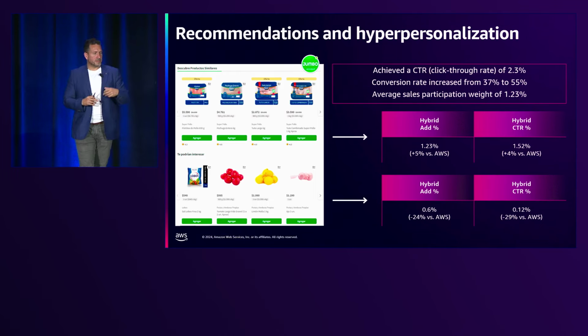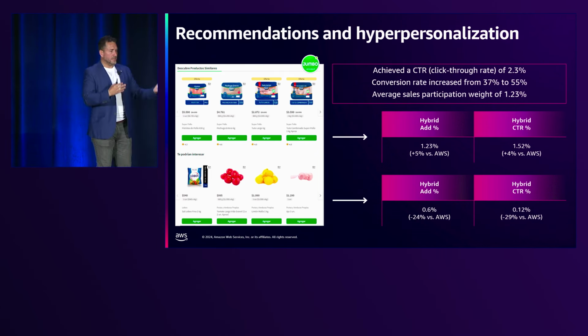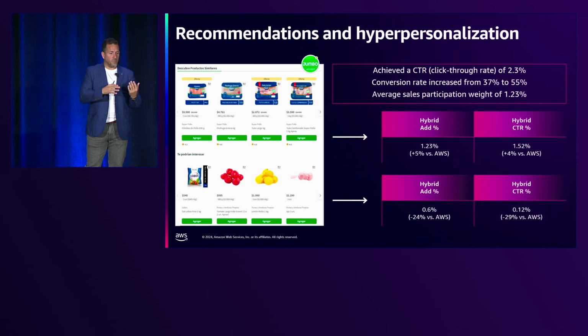Second one is conversion rate. So for the ones that click it, how many of them are added to the cart? And the last one is component, like the click-through rate and the conversion rate: how many sales, in terms of the weight of those interactions, there are over the total sales.